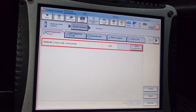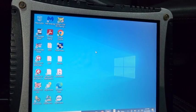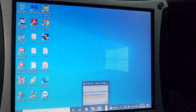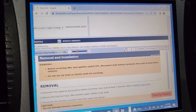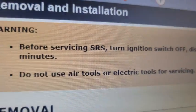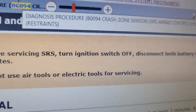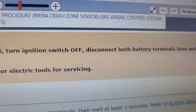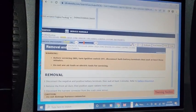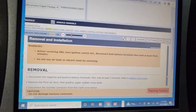Okay, I'm going to close this one here, and I will go to AllData, or even on YouTube you can click on it, but I went to my Identifix, one of the sources, and I put in B0094, and it says that before servicing SRS, turn the ignition off, disconnect the battery terminal, and so on. And what happened is you have to remove it. So just by removing it, we know where it's located.